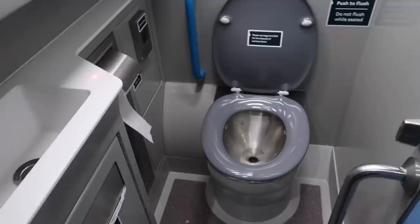Right, so we found a working toilet, and this is it. It's a toilet. So we've got to walk a couple of carriages to come and spend a penny. Oh dear.